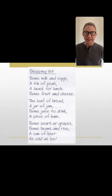The loaf of bread. Again, the "of" almost sounds like "a." The loaf of bread. A jar of jam. You hear the "of" get swallowed a bit. A jar of jam. The F and the J elide into sort of one nuanced sound. A jar of jam.